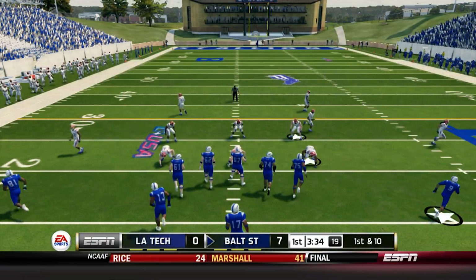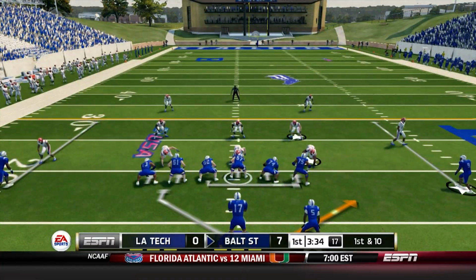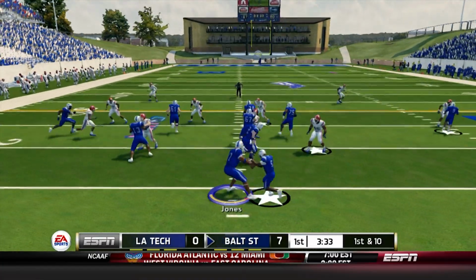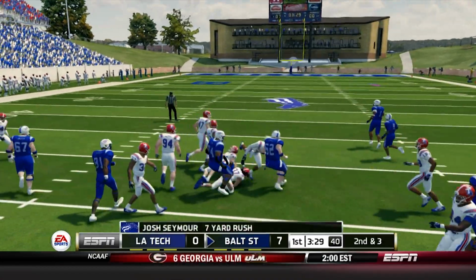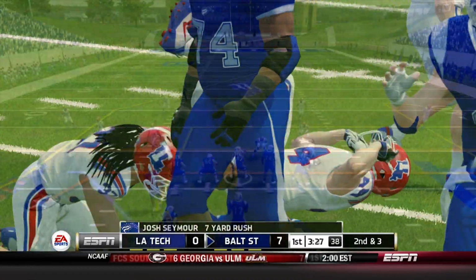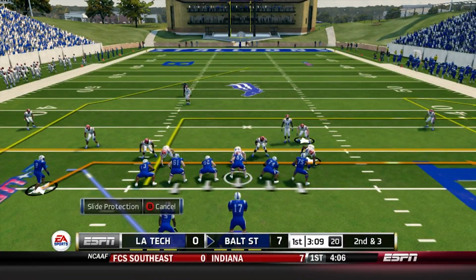Not the type of throw you should be trying to float out there. And Louisiana Tech will punt it away. Baltimore State ball, 1st and 10. Here's the handoff to Seymour on the counter. It's about 7 yards on the play. Now it's going to bring up a 2nd and 3.